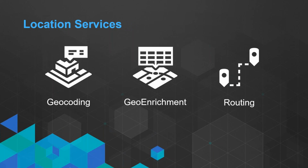Additionally, we have our location services offerings. This includes geocoding, geo-enrichment, and routing. And we'll hear more about those later today, but I did want to make sure that we call out this breadth of offerings so that you can see how they all work together.